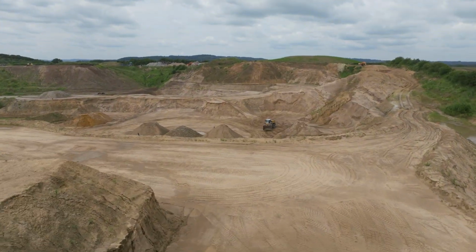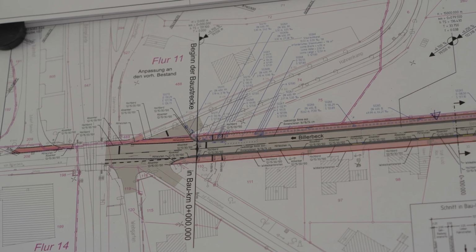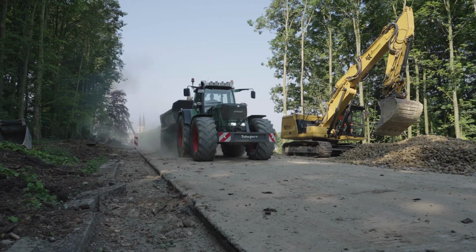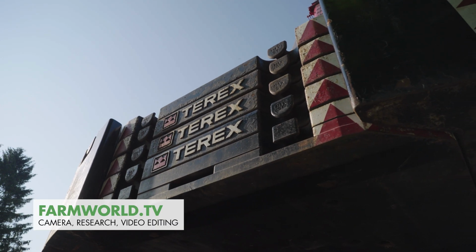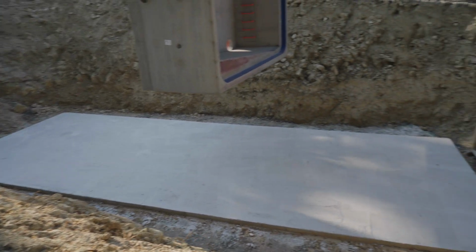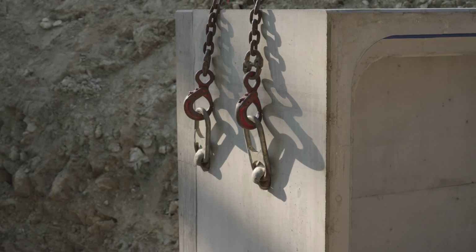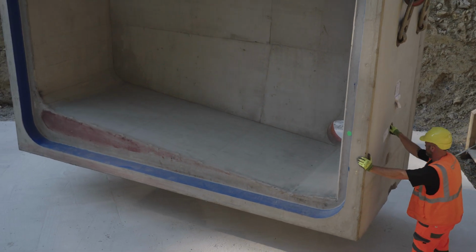One of their areas of expertise is civil engineering, and we're going to take a closer look at this on an extensive construction site near Bielefeld in North Rhine-Westphalia. Not far from the town centre, there's an enormous hole in the middle of the main road. Here, a storage sewer, along with rainwater drainage and the necessary accompanying infrastructure, is being built.